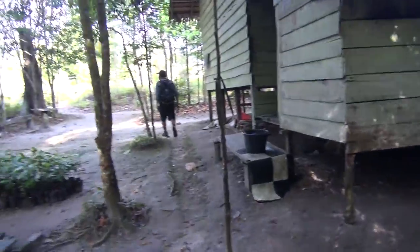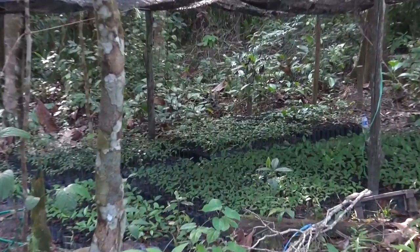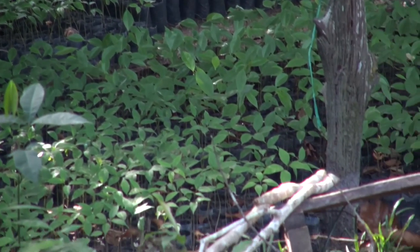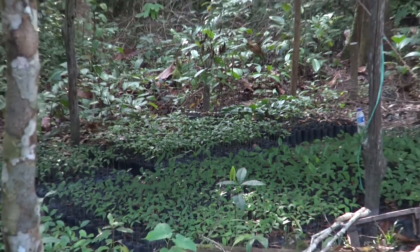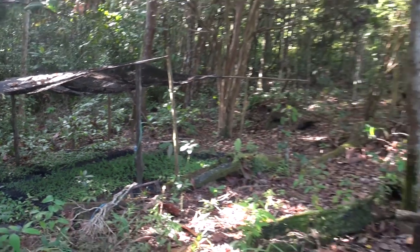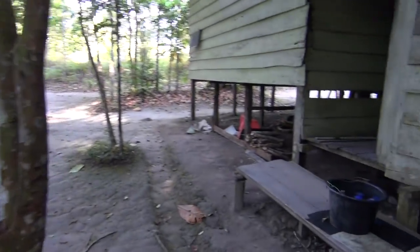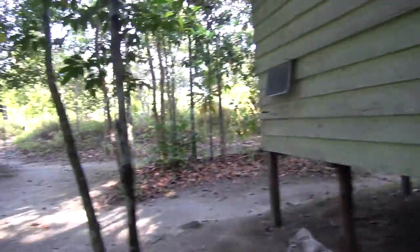This other gentleman that we just saw talking there is one of our other guides, Hakim. See all the potted plants here. Nursery place, so where the tourists can take a part of the tree planting here. Okay. And most of the tree here is for the orangutan food.